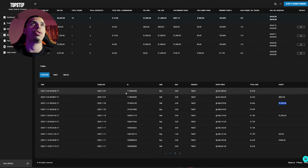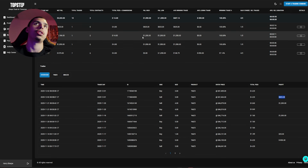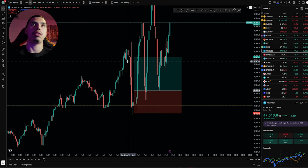Today I took this trade to pass the challenge, $800. That's all I need. I set TP at what I needed to pass the challenge. It was a very beautiful trade. So we can see I didn't trade all of this. Then I took this trade here, a buy position here to fill up into here, and set TP to where I needed to pass the challenge.